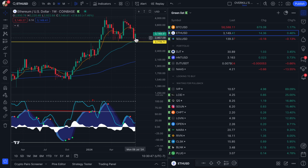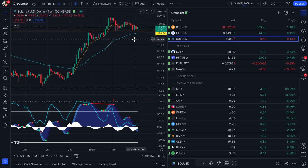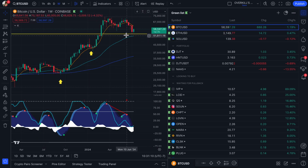Here's Ethereum putting in a nice inside candle this week, a green doji. I'm expecting the same kind of thing. Maybe some consolidation in this area above 2,700. Solana, okay, this thing's also back down here on the wave and holding our 50-week moving average. So that is a bullish indication that we are still holding, right, on all these names. We're holding our 50-week moving average that we talk about in reference here on our trading indicator.